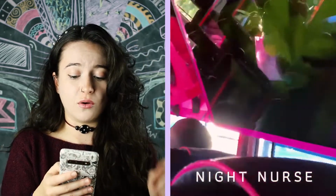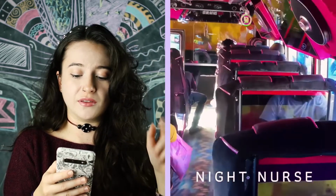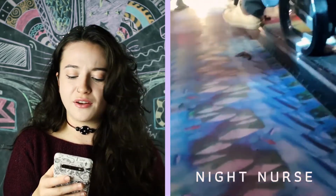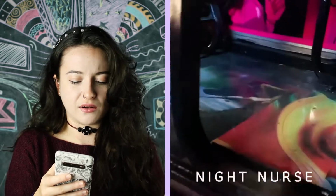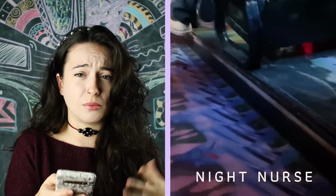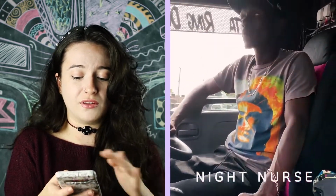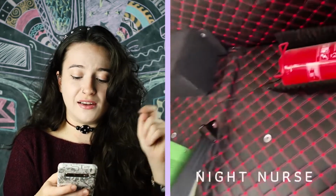There is pink detailing all over the place on the upholstery, around the screens. It's great. And we're being shown the floor, but I can't really tell what's going on. Aside from the bits under the seats, which I can tell are actual pictures, it just looks like normal bus carpet, so not that exciting for me personally. But overall, the overwhelming pinkness is great. I love that the ceiling is kind of quilted black and pink as well.